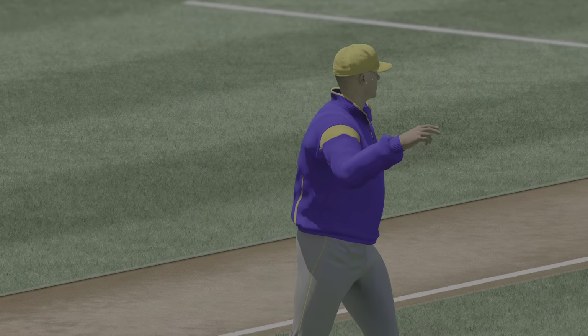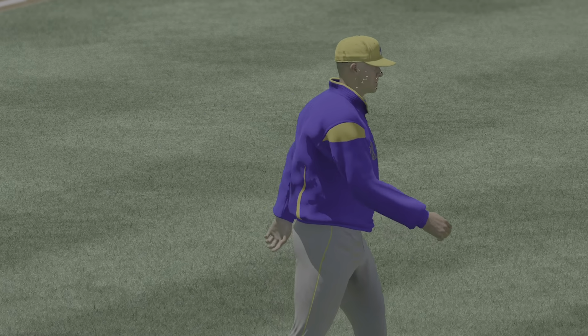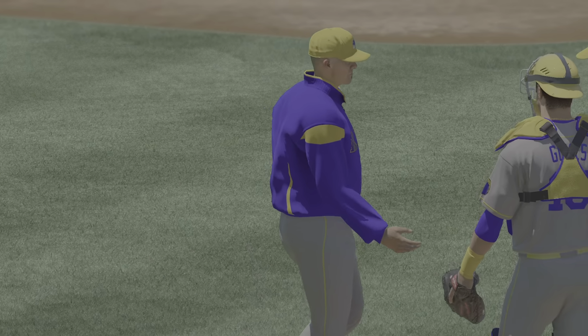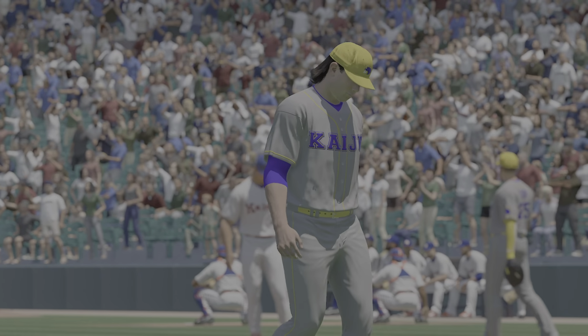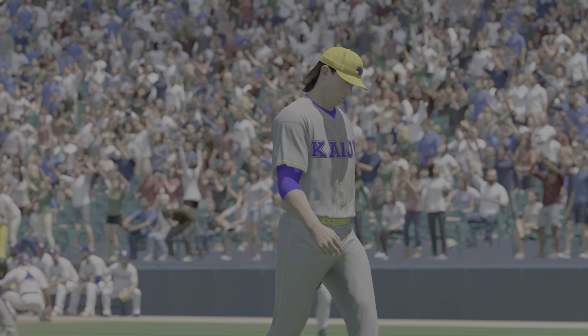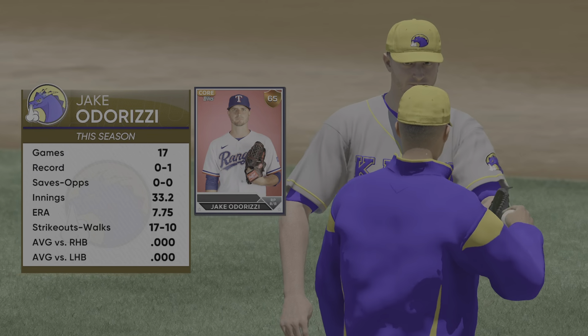Manager out of the dugout, and he's going to make a change. Griffin Roberts departs, and as he heads for the dugout, we'll take a quick break. New arm on the mound when we get back. New pitcher on here, Jake Odorizzi.